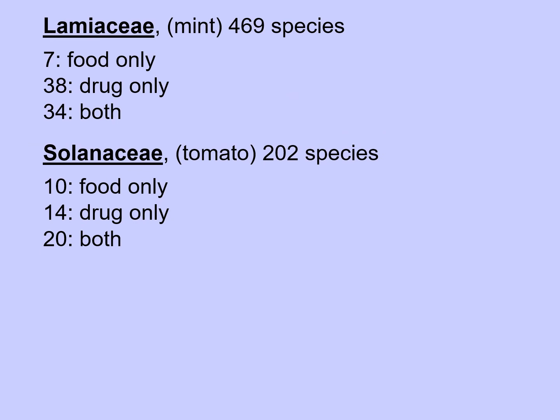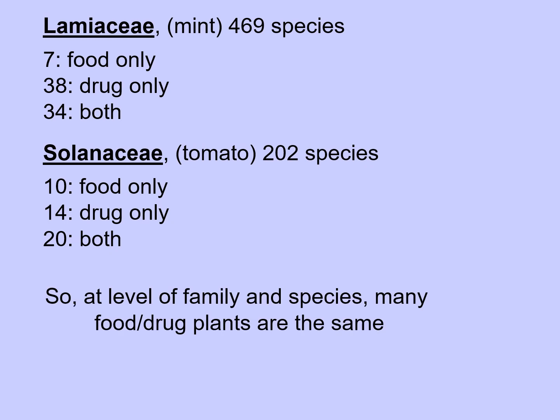And in the mint family, which has 469 species in the flora, 7 were used for food only, 38 for drug only, and 34 for both. And finally, in the tomato family, which has 202 species native in North America, 10 were used for food only, 14 for drug only, and 20 for both. So, at the level of family and species, many food and drug plants are the same.